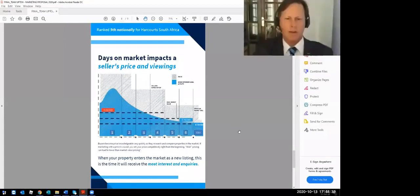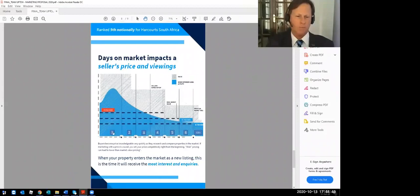Yes, so Kobus, on this graph, it's quite a nice visual statement showing the days on the market. These are weeks: week one, week two, week three, as it goes. This graph here is your buyer interest. The buyers come out at the beginning. At any given time, there's 20, 30, 40 hot buyers for a specific property. If it's priced right, then these guys are running to the house.